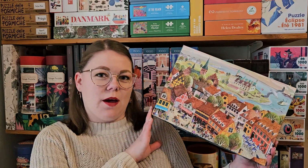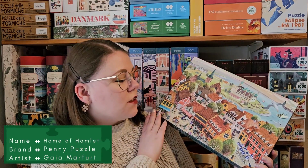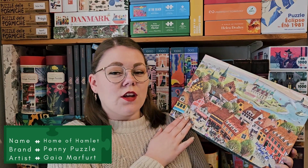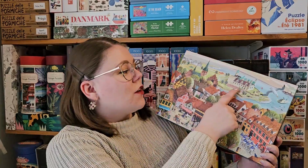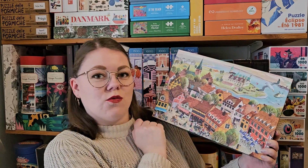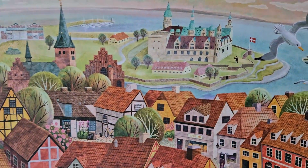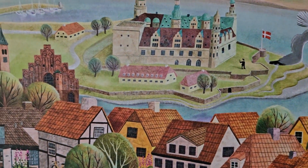Today is finally the day where I review the brand Penny Puzzle, and the puzzle I'm doing in this video is this one called Home of Hamlet. So this is a beautiful illustration of the city Helsingør, which is the home of Hamlet. You have Kronborg Castle right there, and you even have Hamlet there in front of the castle.